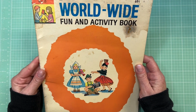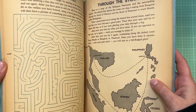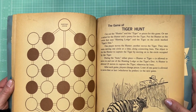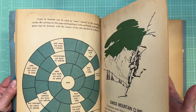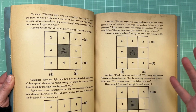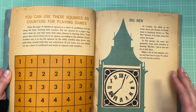So this is a worldwide fun and activity book. I got this because I thought the pages on the inside would be a nice variety of different things I could add to a journal. It's got a really nice patina. It has word games, stories, different things about different cultures, just some interesting images that I thought I could use.